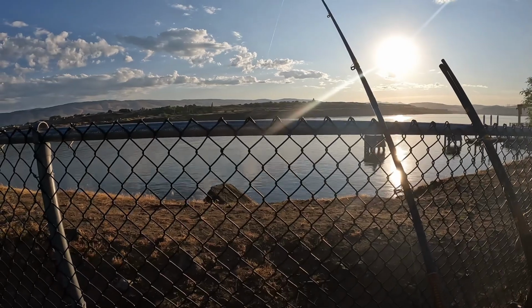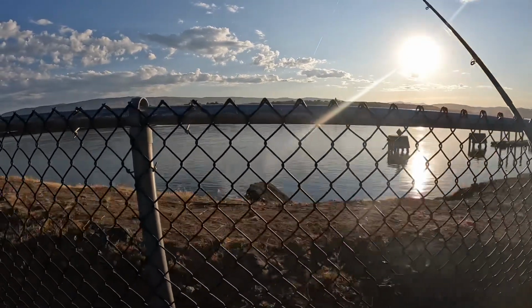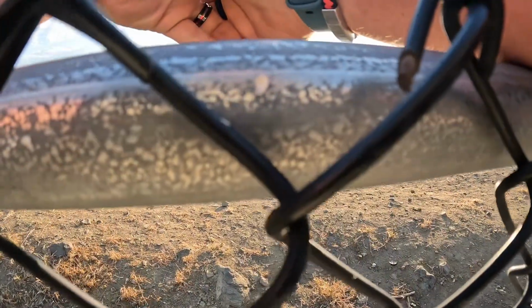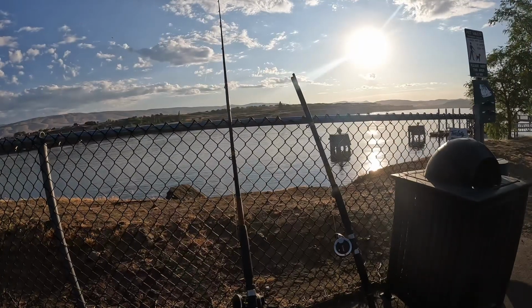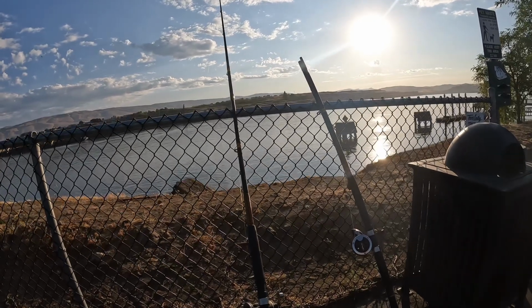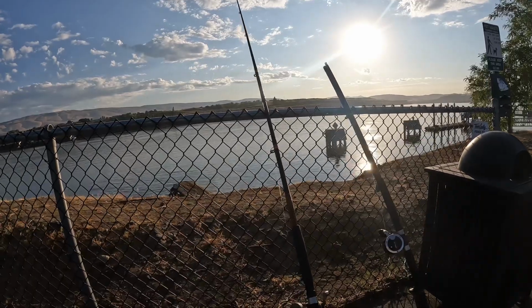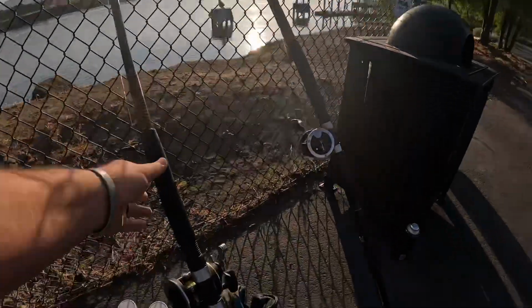I forgot to check the drag just in case we hook into a big one. But I ain't too worried about it. We're just out there. We may move down some. There we go, come on. I think we got a fish right there.